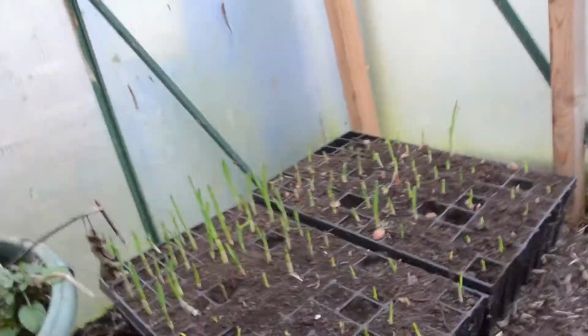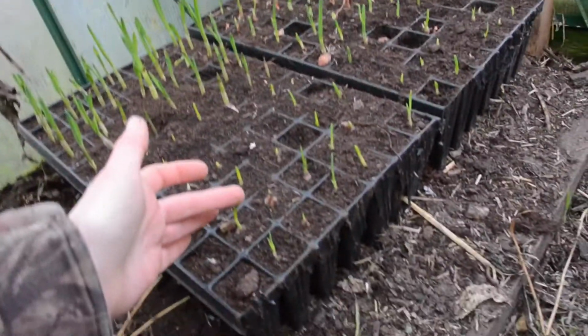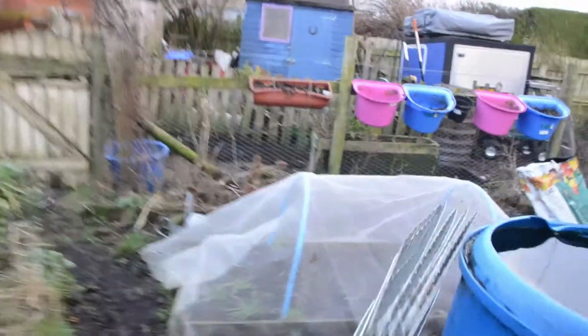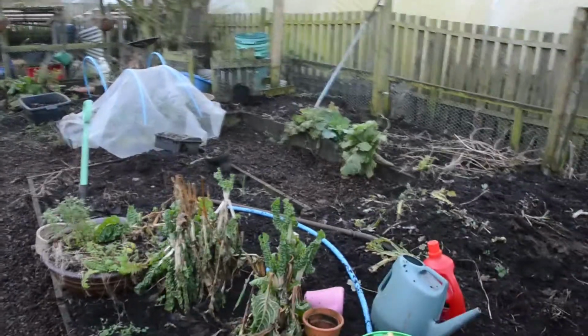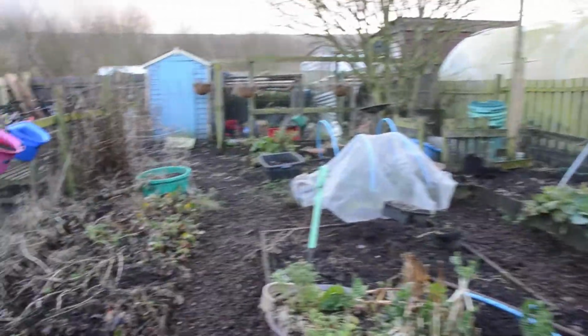And in the greenhouse, we've got some bits that are being overwintered. Some pelargoniums, my dahlia bulbs, bits and pieces, and some garlic and some onions that are just starting to come up. The garlic's a bit further ahead than the onions, but they're getting there. And some cabbages, some more kale.